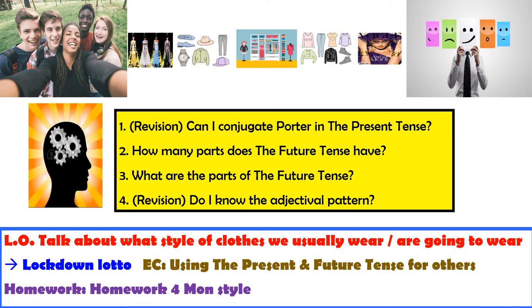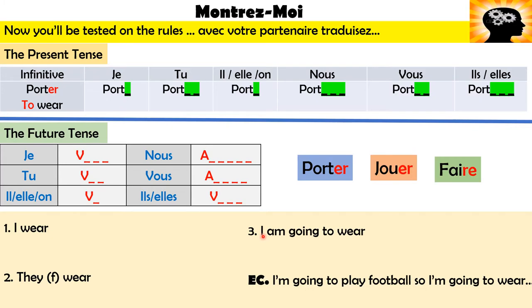We've looked at the patterns. Let's put you to the test. Alors, mes petits, donc maintenant, you've got this on your sheet. I've got the present tense, how to say I wear, you wear, he, she, one wears. But I've taken away the last letter. I've taken away the pattern because you should know it. And here I've got the future tense, but I've taken away the verb. If you're stuck, sing the song. Easy. And then I've got my infinitives here.